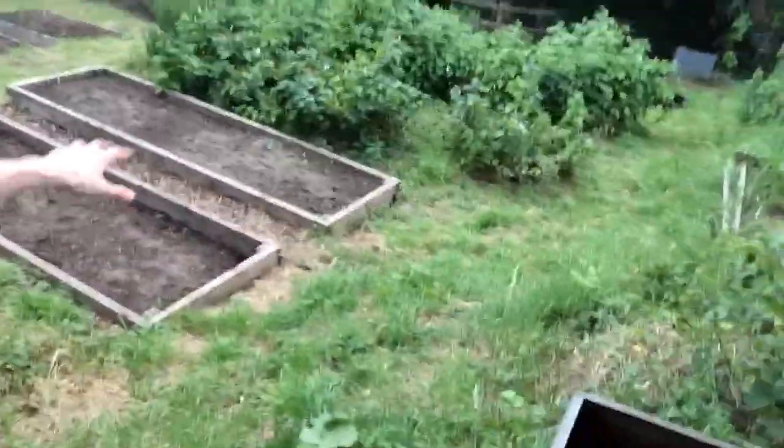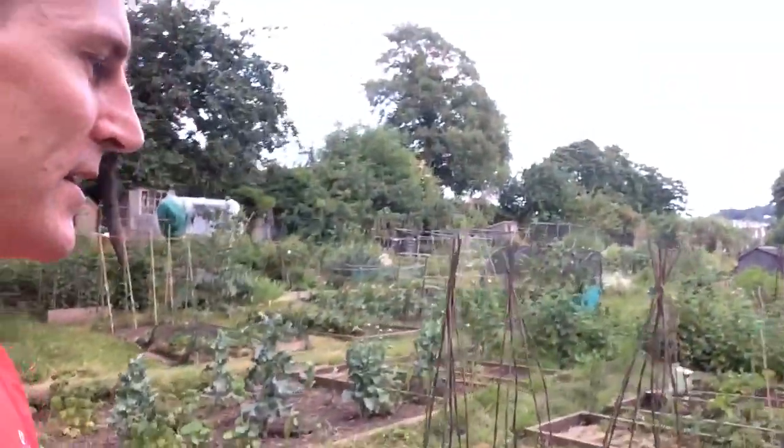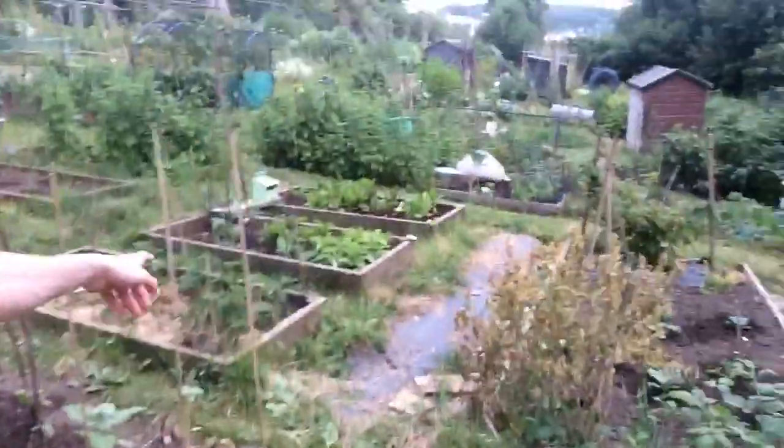Some are a little nicer than others. Might have some wood coming for raised beds. Raised beds are a bit faddy, I don't know, but easier to weed, I suspect. There's some older trees in here, old apple trees. This is Emily's plot. And then walking downhill to mine.